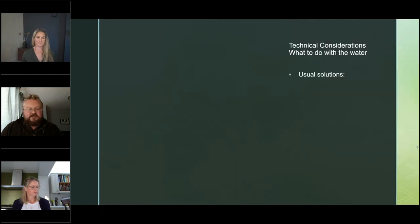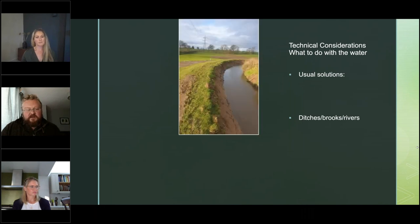So our usual solutions are ditches, brooks and rivers. These are my preferred, because if you can find a ditch, you can find that normally the water is going to get away. It's not going to cause you an issue. Obviously brooks, rivers, and you've usually got suitable height over it. They were put in there to drain the land. You're not draining anything more that was ever there before, so they're more than adequate. They're perfectly fine. Sometimes might need a little bit of dredging, but usually not a problem.